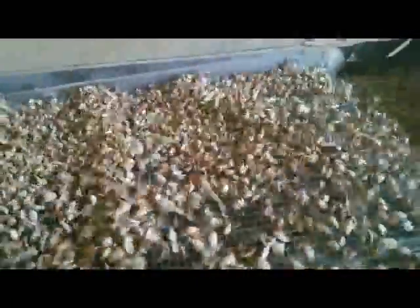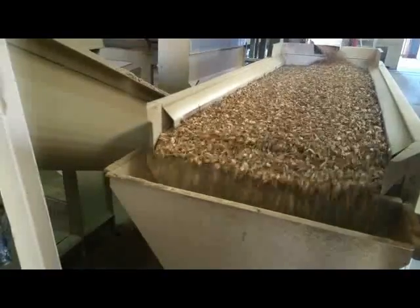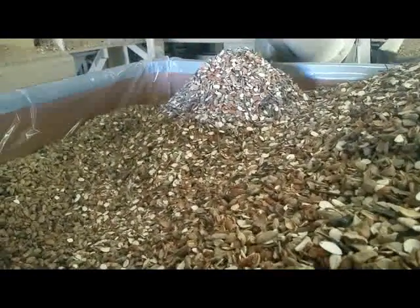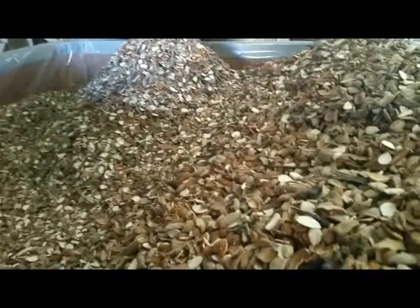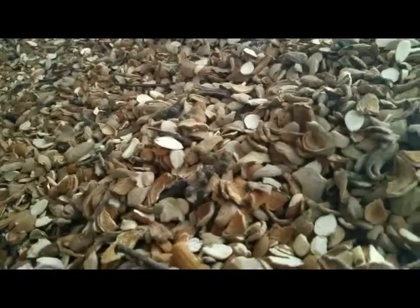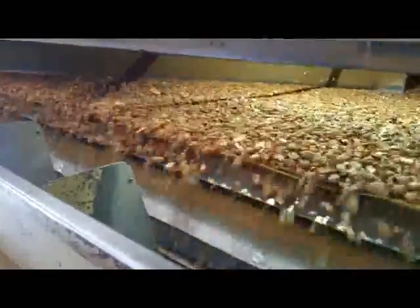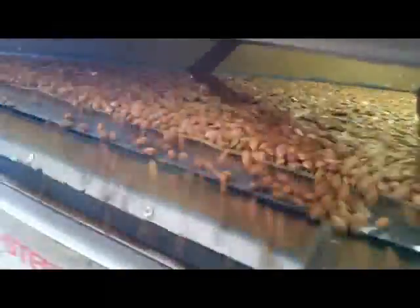The nuts are shaken as they proceed down these conveyors, as there are screens below them that help remove bits of debris and shell and hull as it processes through. And now we have our almonds ready for processing and packaging and going on to their next step.